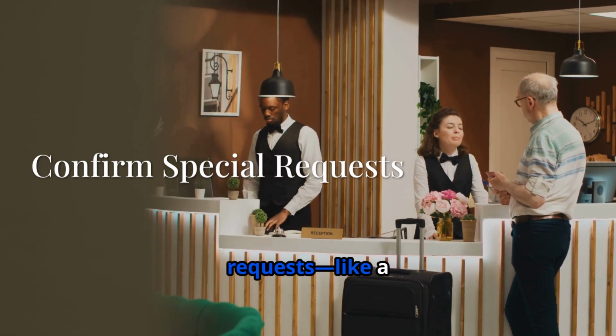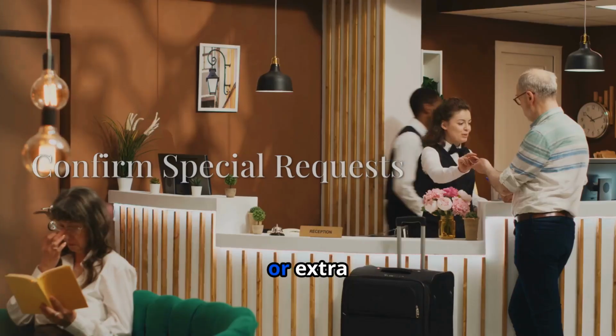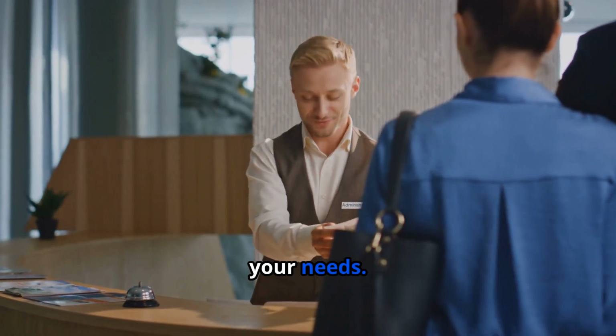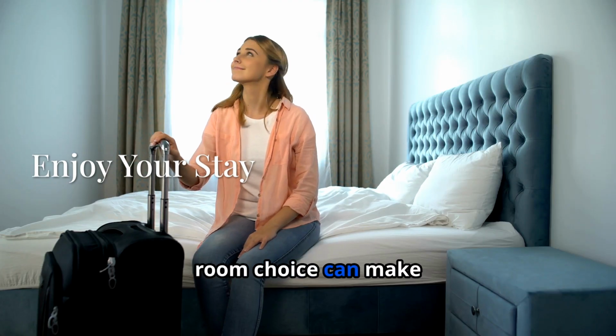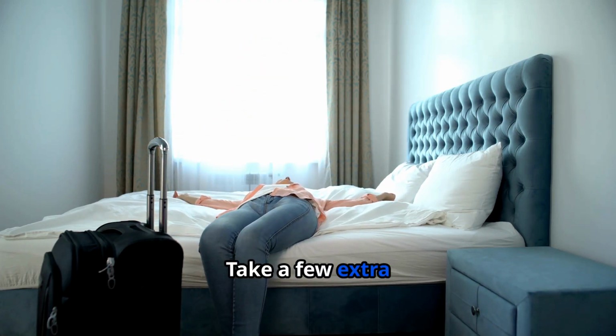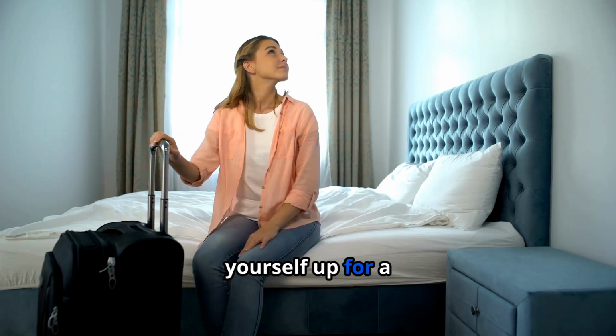If you have special requests, like a quiet room, late check-in, or extra pillows, contact the hotel directly after booking to confirm your needs. A thoughtful hotel room choice can make your trip smoother, more restful, and more enjoyable. Take a few extra minutes to plan, and you'll set yourself up for a great stay.